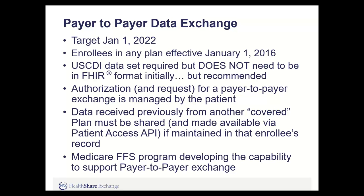And again, it uses that January 1, 2016 date as that look back period. However, it's a little softer on the USCDI requirement. They do think that that's where they wanted to go with it. However, by the law today, it does not require to be in FHIR format. So you can send data to another payer that has been authorized by an enrollee in another format. So it could be a PDF format or, I don't know whether you would do CCD, but you could do another format. However, it's recommended that you start moving in that FHIR direction, in that USCDI FHIR direction.